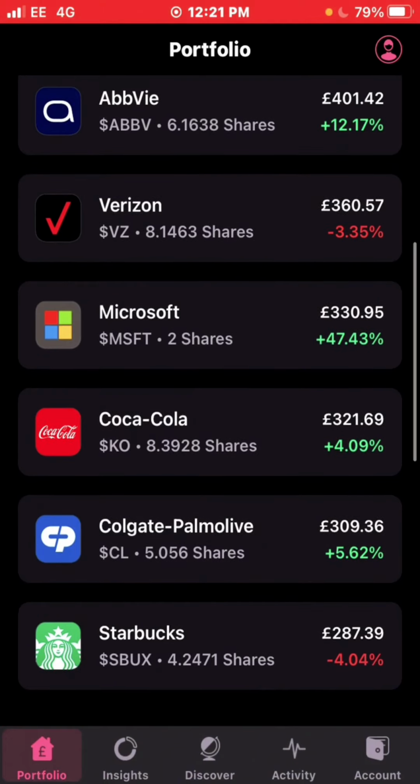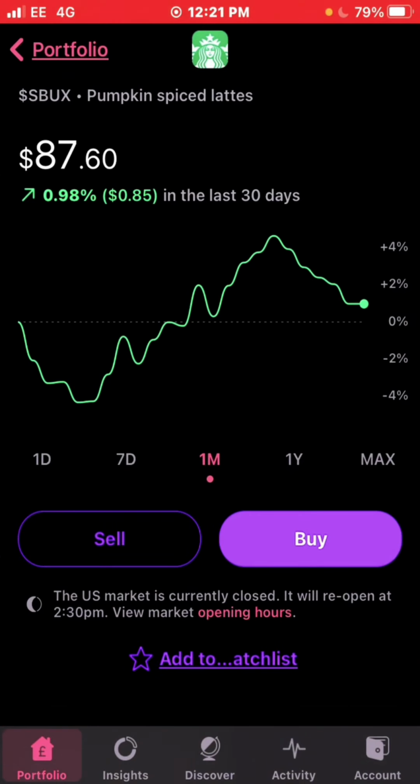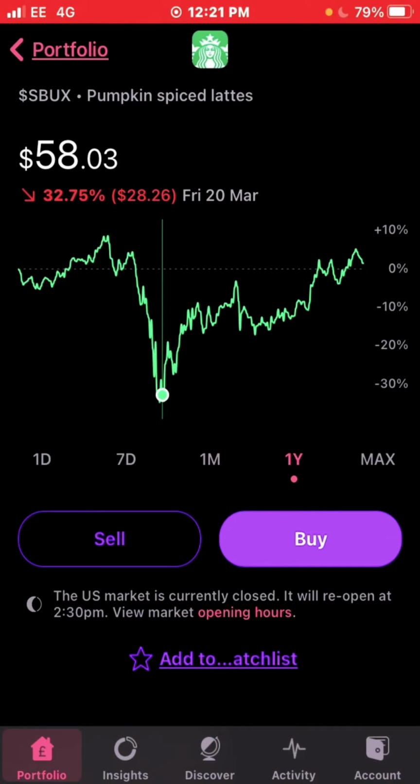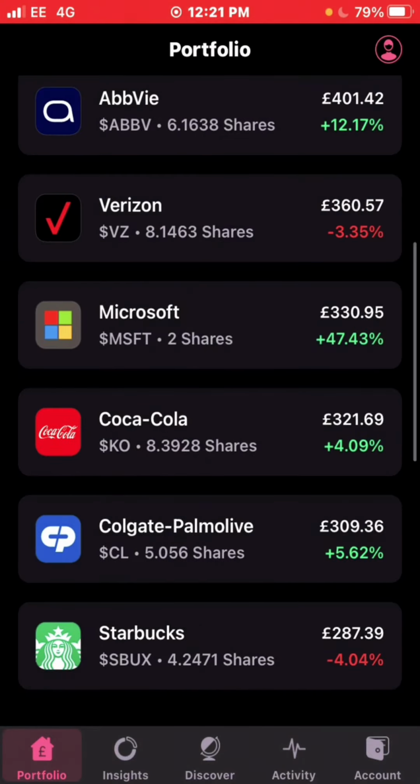So yeah, they're down 4.4% though, but they are climbing up. Obviously you can see since the big crash back in March, they're up, just keep rising. They have the little dips, but overall it's looking good for Starbucks.